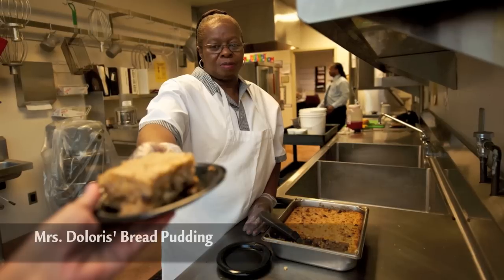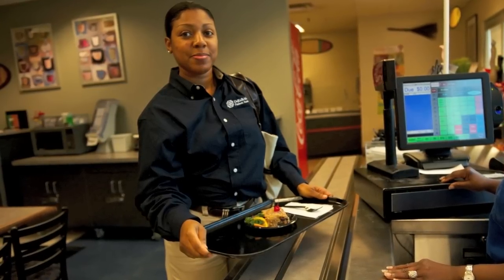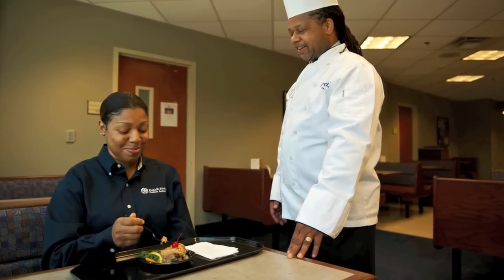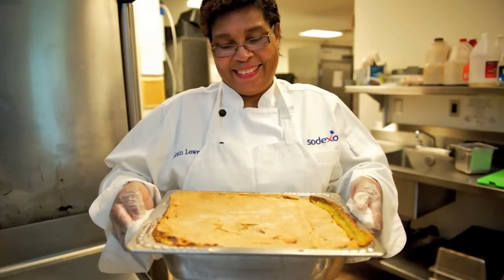Some of our specialties is our bread pudding. We have people in the hospital and outside of the hospital in the community that come to get that. And one of our patient favorites is our chicken pot pie. The chicken pot pie is made from scratch.